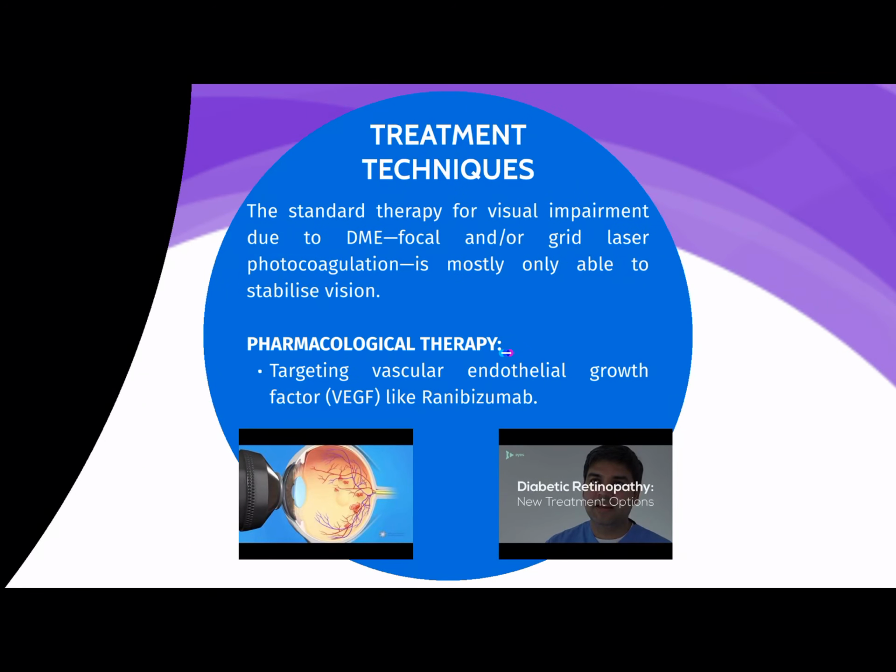The treatment techniques. The standard therapy for visual impairment due to DME, focal and/or grid laser photocoagulation, is mostly only able to stabilize vision. The pharmacological therapy focuses on targeting vascular endothelial growth factor, like ranibizumab.